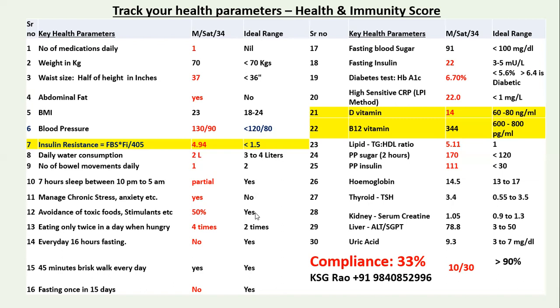And then avoidance of inflammatory foods like processed foods, sweets, maida, bakery items, cool drinks, and then stimulants, coffee, tea, etc., to be avoided completely. Otherwise, at least restrict them to the minimum. And then eating habits. Friends, eating 2 times is an ideal approach. Eating means anything else you put in your mouth other than food.